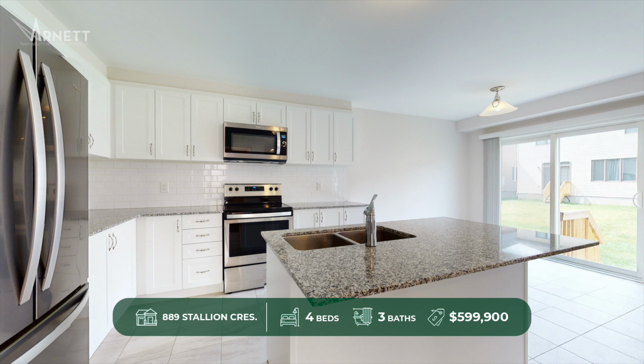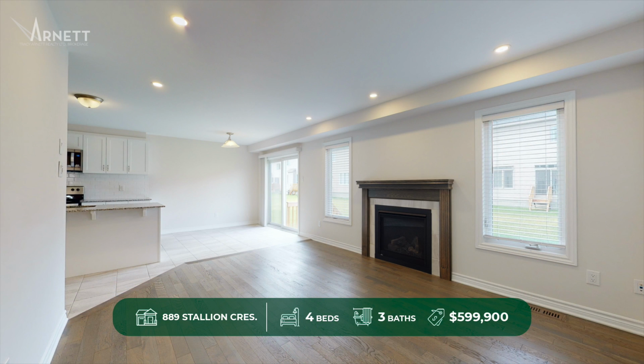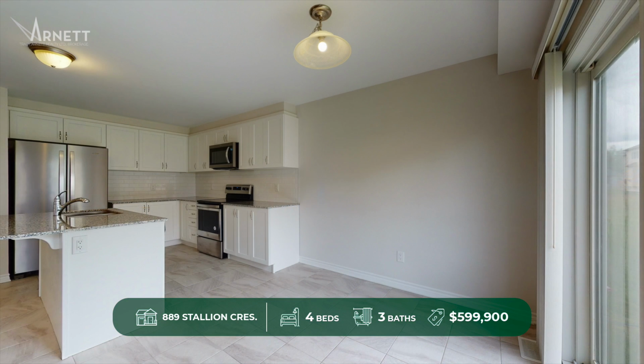Quality stainless steel appliances, granite counters, and a convenient kitchen island with room to serve a quick meal round out this lovely space. The gas fireplace in the living room adds a cozy warmth to the winter months, and the separate dining room means plenty of space to celebrate with family and friends as the years roll by.